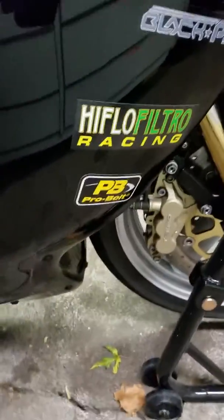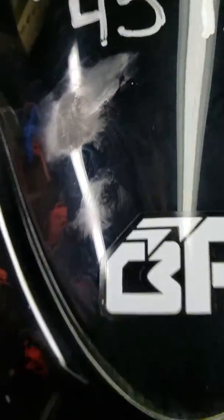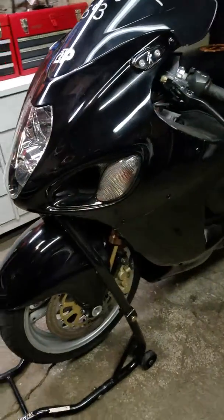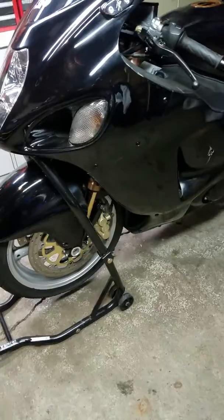Other than that, bike's in really good condition cosmetically, and probably gonna need a new windscreen. It's got a little scuff on it. Used the wrong chemical, obviously, to take paint off. Bought this bike with roughly around 5,000 miles. It's got 6,177.